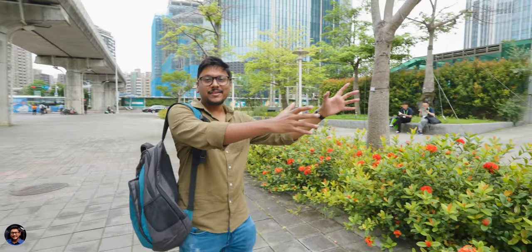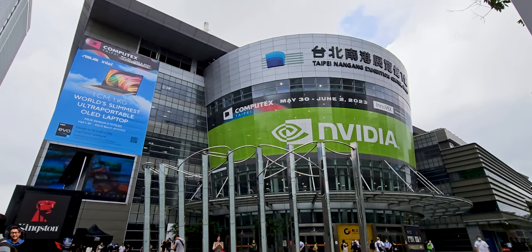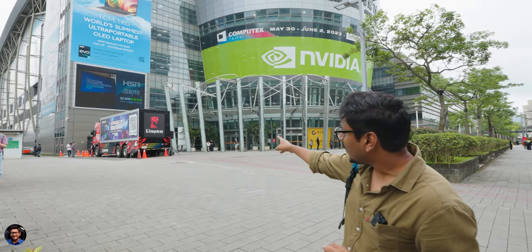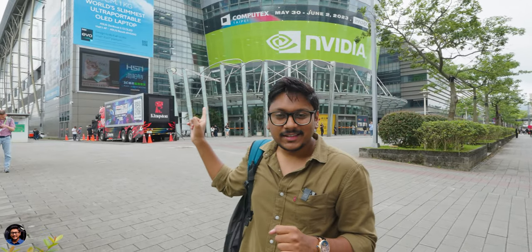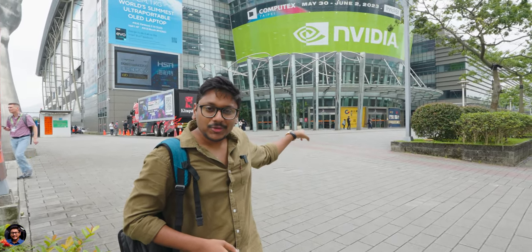We have finally arrived at Computex 2023, day one at Nangang Exhibition Center. And look at the size of that building. Massive. Every time I see it, I get super surprised. Look at the whole show over here, guys. So many brands and people are waiting for us. I have already registered at this event. I just need to go inside and pick up my ID card. I'm super excited, guys. Let's head inside the building and check out the whole process.